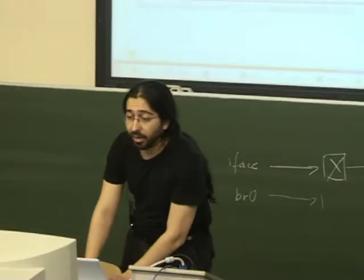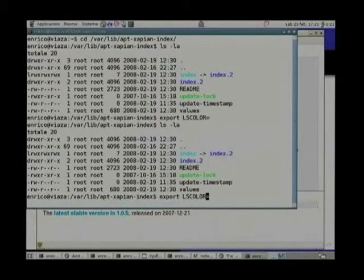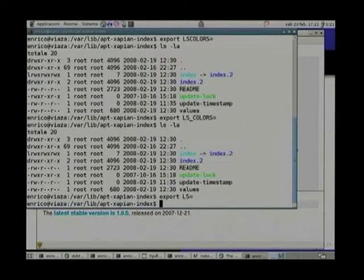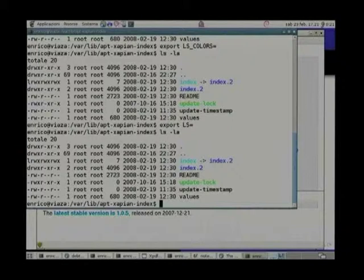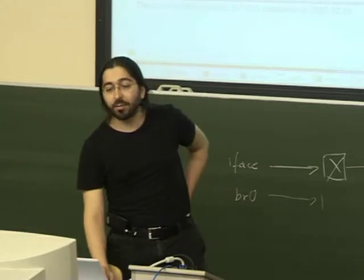That's what the index looks like. Ah, okay, that's the index. Well, almost. Now here we have the README file.